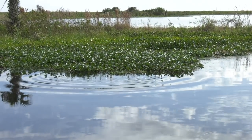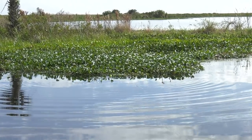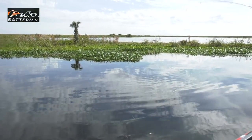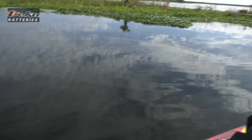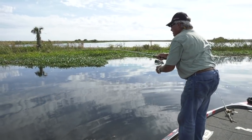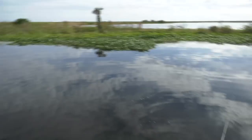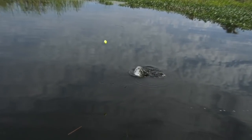That's a good one. Let's see if he's got it. That's a good bass. That's a big one. We might have our big one here, the one we've been looking for. I don't know. Pretty awful big. It's pretty big. Yes, sir, son.